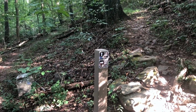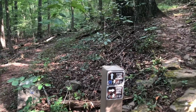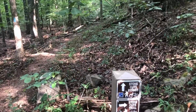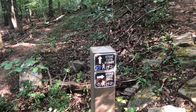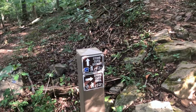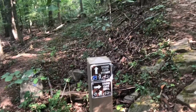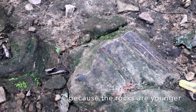Most of the way up the side of this ridge, I have come to a Y in the trail with the Stone Cuts Bypass Trail to the left and the actual Stone Cuts Trail to the right. The bypass was created for mountain bikers primarily, so that they wouldn't have to go through the caves that are a part of the Stone Cuts. Here's another really nice scale tree fossil. They get more common as you get higher up on the mountain.